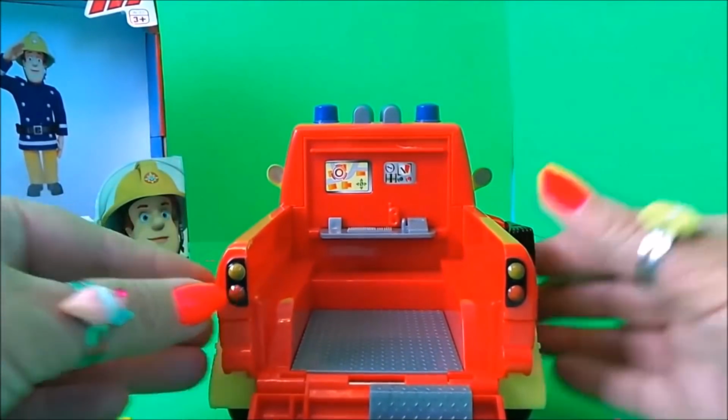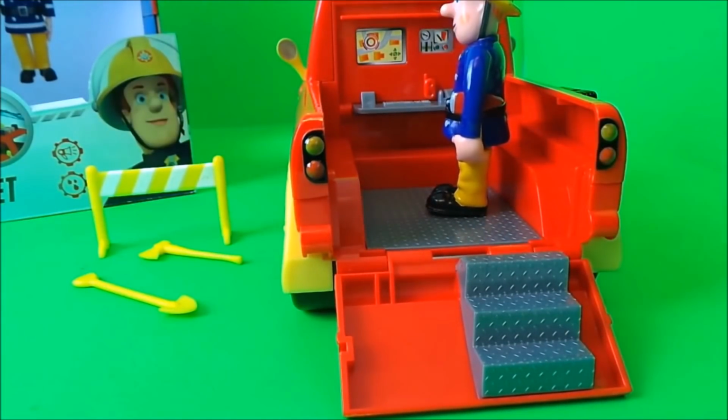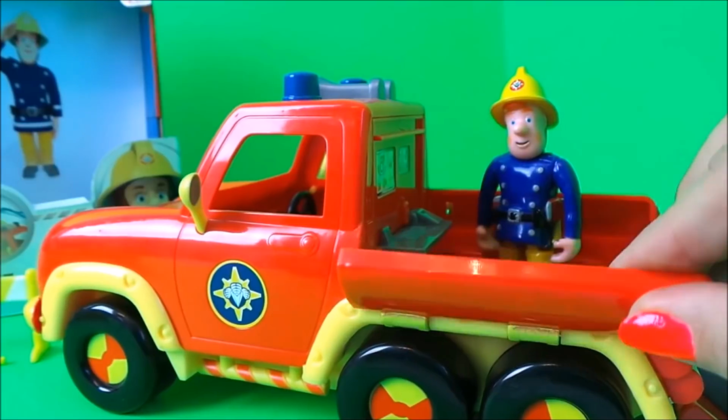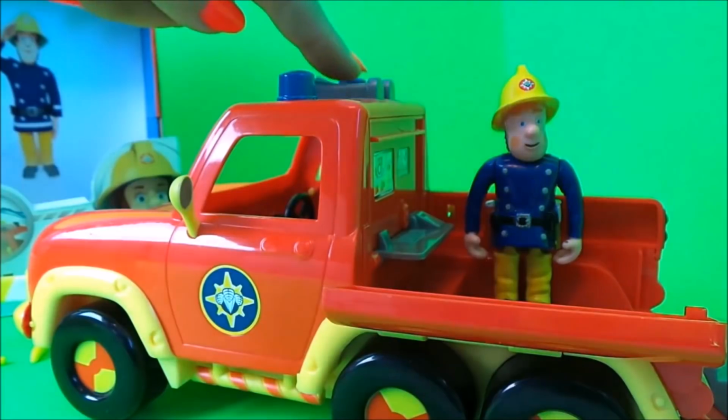And here's the control area. I have a Fireman Sam that's going to go up and investigate. Looks good to me, thanks Fireman Sam. And also the side of Venus comes down here. And let's see what happens when I press the horn.